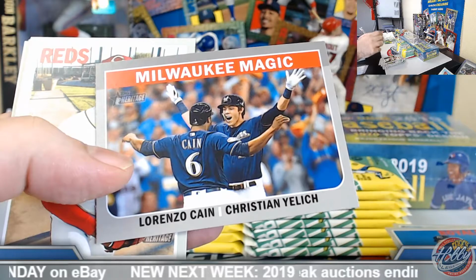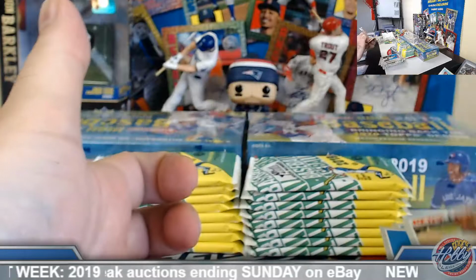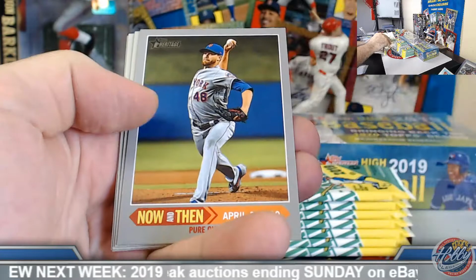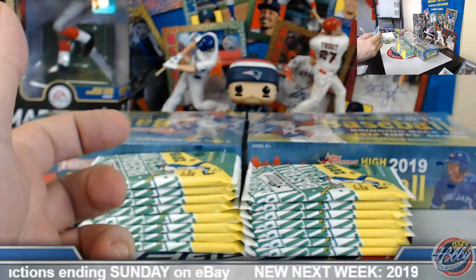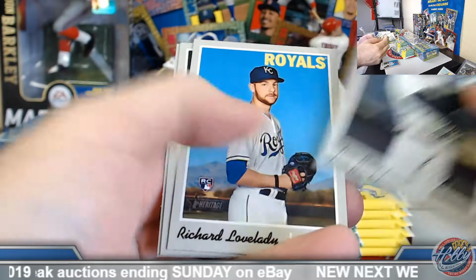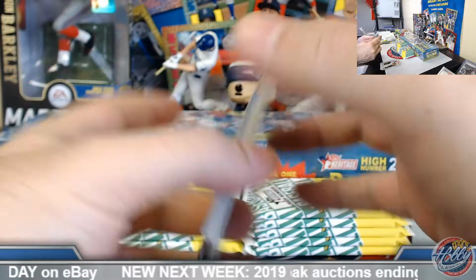Combo card, Brewers. DeGrom, now and then insert. Kibu, Rogers, Riley. Base rookies, nice sequence there. Brendan Rogers, rookie performers. Sessa, high number.